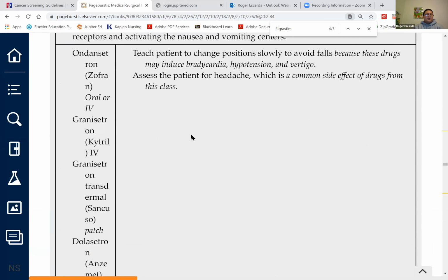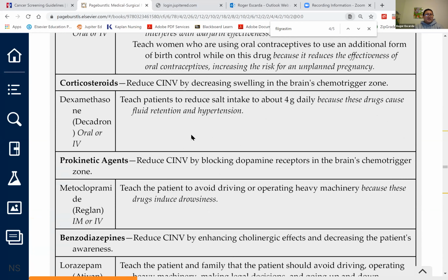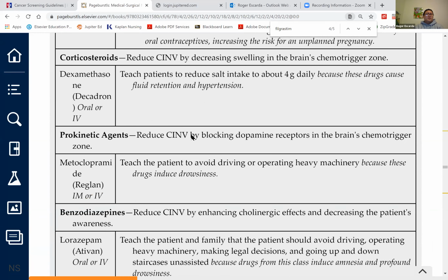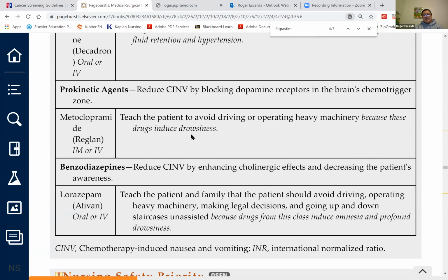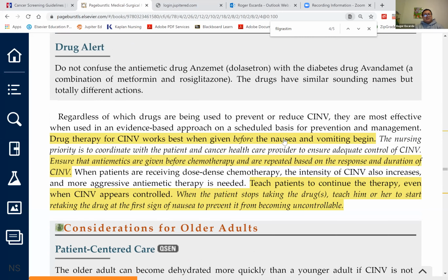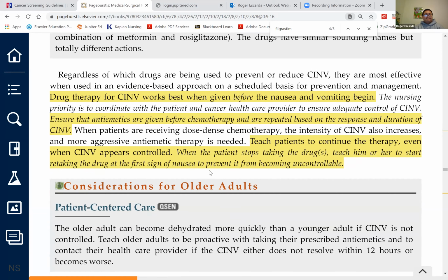Okay, we have prochlorperazine, which is Compazine, and then we have promethazine, not mentioned here. But these are the most commonly used ones for CINV, chemo-induced nausea and vomiting. Okay, so here are additional details on how to use them.